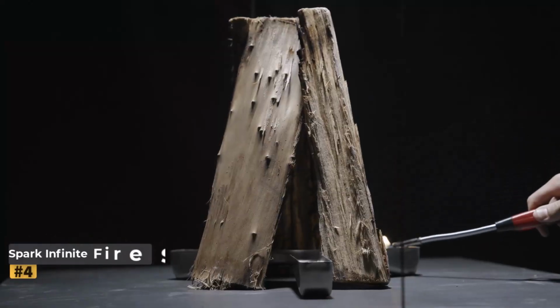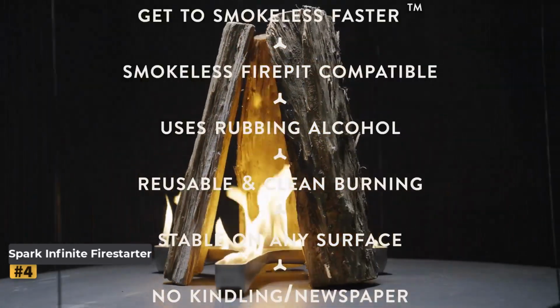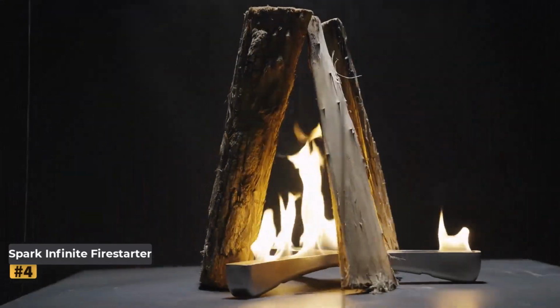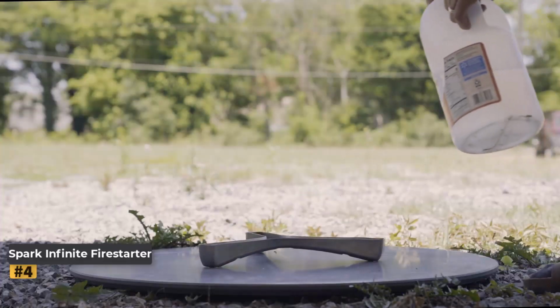Number 4. Spark Infinite Fire Starter. The Spark Infinite Fire Starter is an innovative tool designed to make starting fires easy and efficient. Constructed from durable 304 stainless steel, this fire starter is built to withstand high temperatures and provides a stable base for your fire building needs.